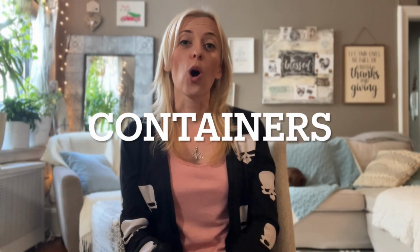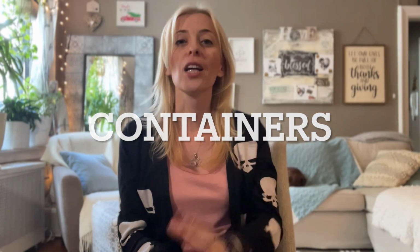Number 2, old containers or Tupperware with no lids or broken lids. Let me tell you something. When I started decluttering my container drawer, I was shocked. I had literally maybe like 40 containers and like 5 lids. Where the lids went, I had absolutely no idea. Not only that, a lot of the containers were old and dingy. Like, I'm not using them. I'm not going to use them. Why do I still have them?